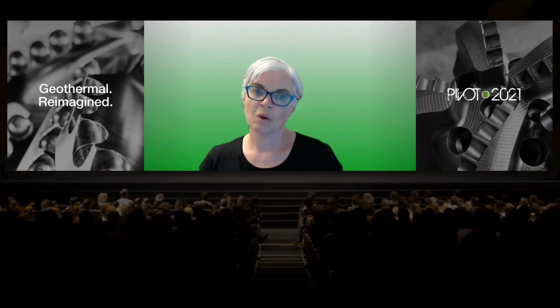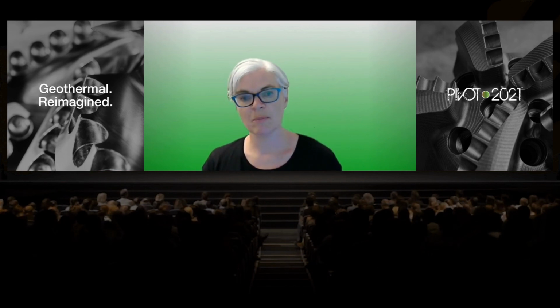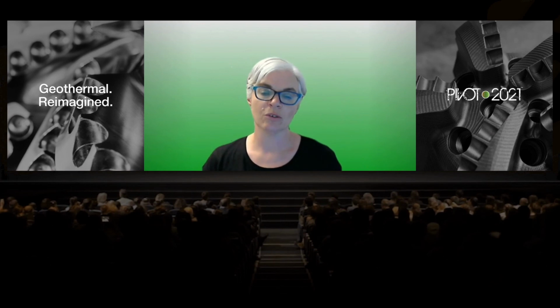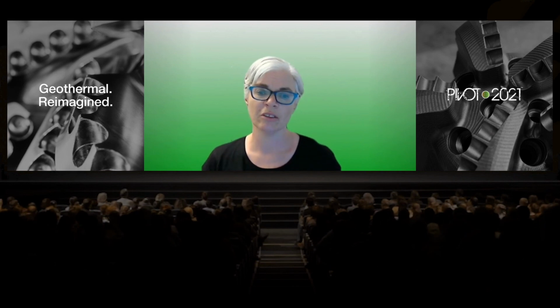But I think one of the things that's really struck me is the amount of transferable skills. I know there's a lot of people out there with a very strong oil and gas background who are trying to transfer over into geothermal. And there really are a lot of the fundamentals that we learn in the oil and gas industry that can be applied to geothermal.